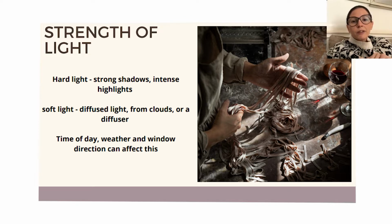Or soft diffuse light, which in England we have most of the time from the clouds, and that's the sort of light I shoot in all the time. But that can really be affected by the time of day, the weather, the window that you're shooting at, the direction, like north facing, south facing, and that can change throughout the day.